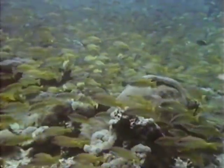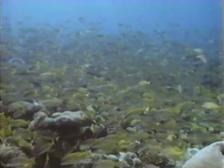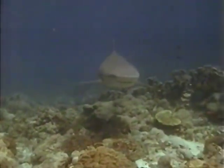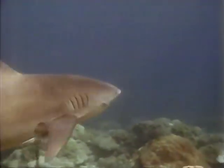But the ocean pours through the strait, carrying nutrients into the warm, salty sea. It's a good feeding ground for any fish, including a Queensland shark.